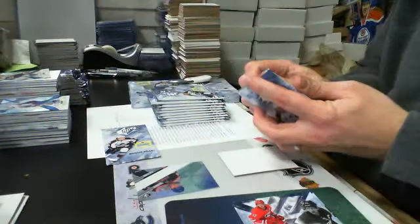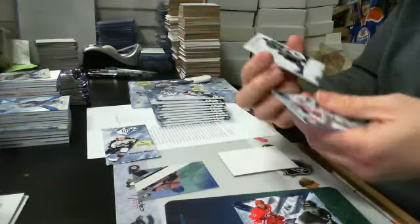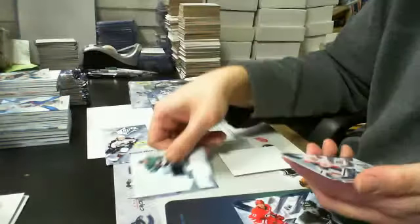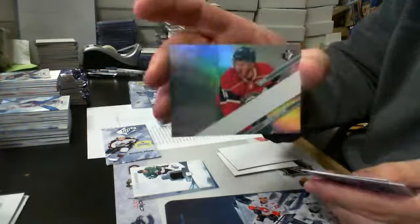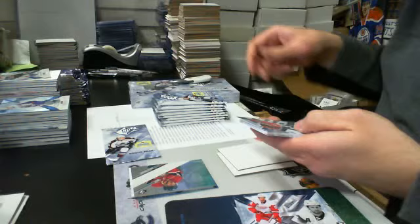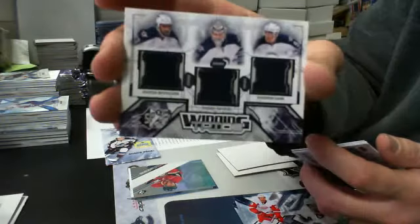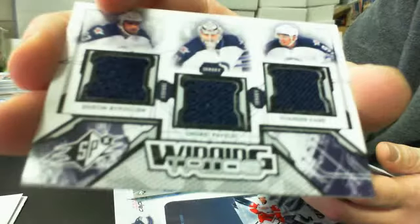And we have a rookies of Ryan Strome for the Islanders. We have a rookie materials jersey card of Valeri Nichushkin for the Stars. Then we have a rookies of Justin Fontaine for the Wild. We have a winning trios triple jersey of Dustin Byfuglien, Andrew Ladd, and Evander Kane for the Winnipeg Jets.